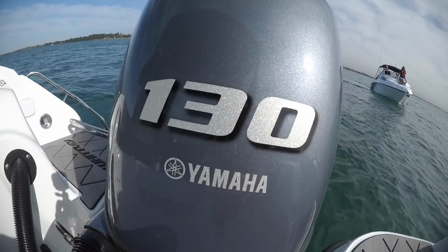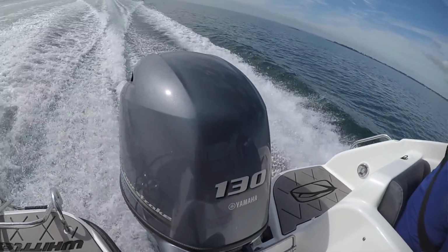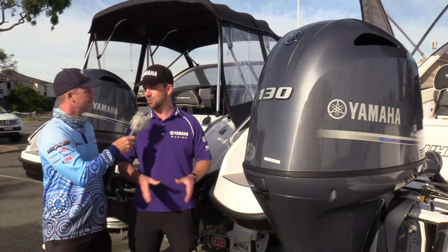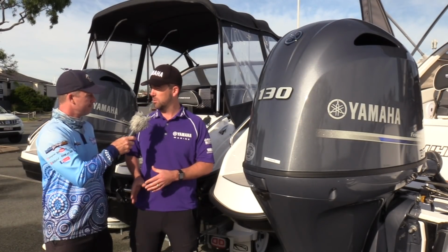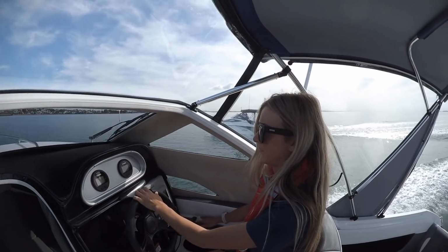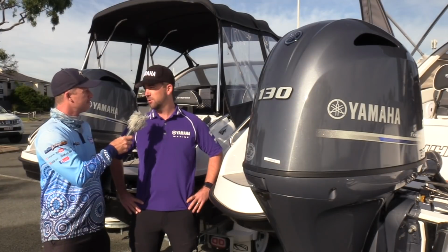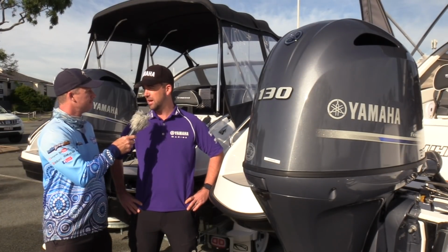And what you're going to find comparing these two boats today, while the 2180 is a fair bit bigger boat, you'll see each engine is right in its own application. The 115 being the perfect match for this 2080, and then the 130 being the perfect match for the 2180. So while they are the same 1.8 litre block essentially, there are a lot of differences in the engine, and the 130 is a better match for the bigger boat.